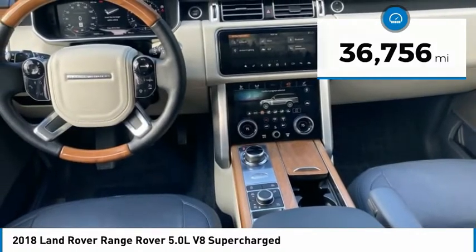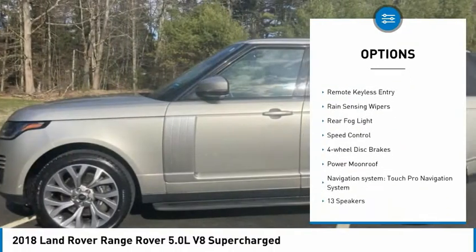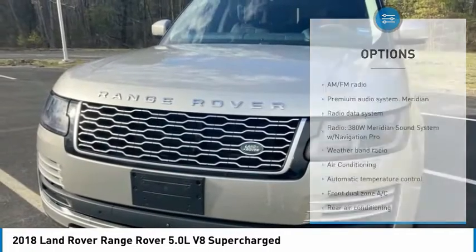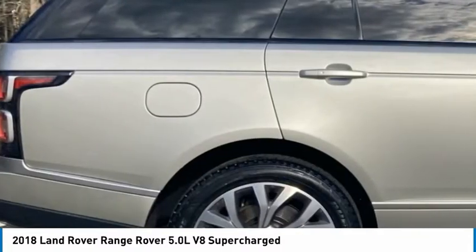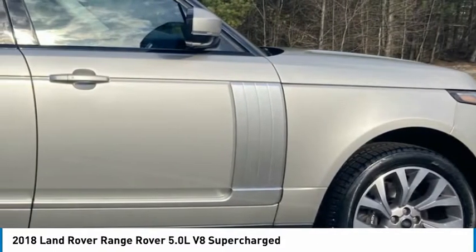Here are some of this vehicle's great options: electronic stability control, alloy wheels, brake assist, traction control, remote keyless entry, rain sensing wipers, rear fog light, speed control, four-wheel disc brakes, power moonroof. If you like it online, you'll love it in your driveway. Take it for a spin today.